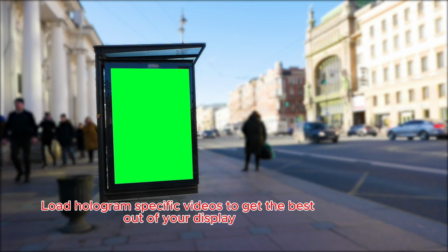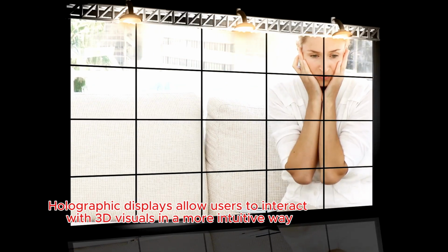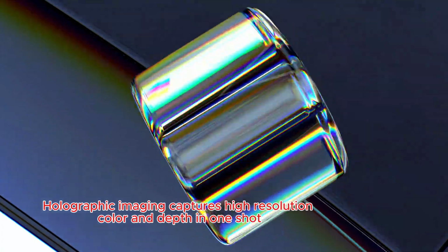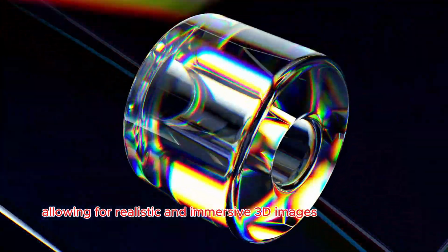Load hologram-specific videos to get the best out of your display. Holographic displays allow users to interact with 3D visuals in a more intuitive way. Holographic imaging captures high-resolution color and depth in one shot, allowing for realistic and immersive 3D images.